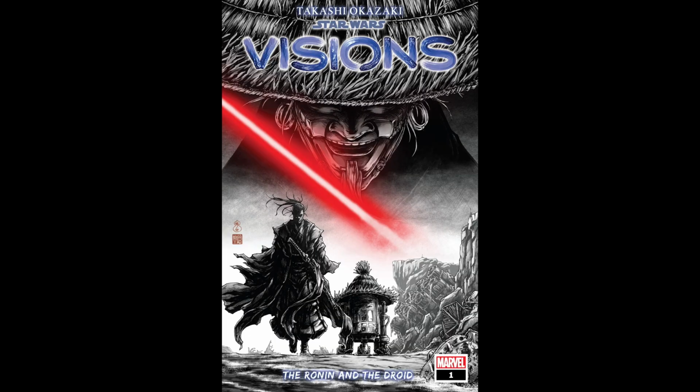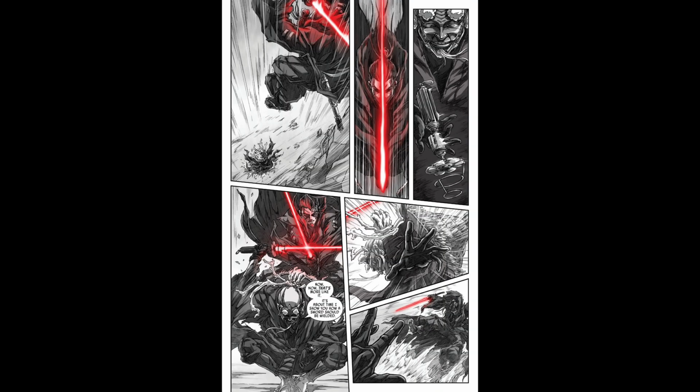Next up, we have Star Wars Visions: Takashi Okazaki, number 1, written and drawn by Takashi Okazaki. On Disney Plus, there's Star Wars Visions, and this is kind of his origin story of the Ronin, his early history and how he became a Sith. It really is quite interesting. He did a story in the Marvel Star Wars Black, White, and Red, and this is kind of the origin story.